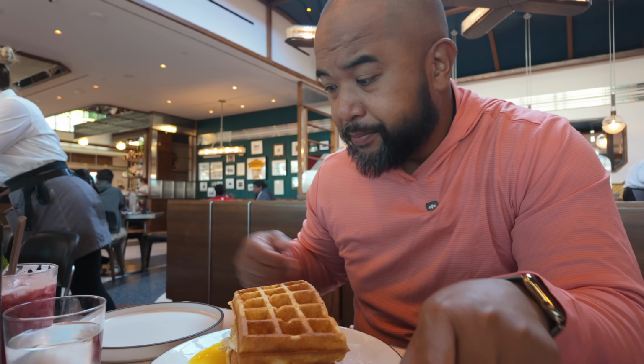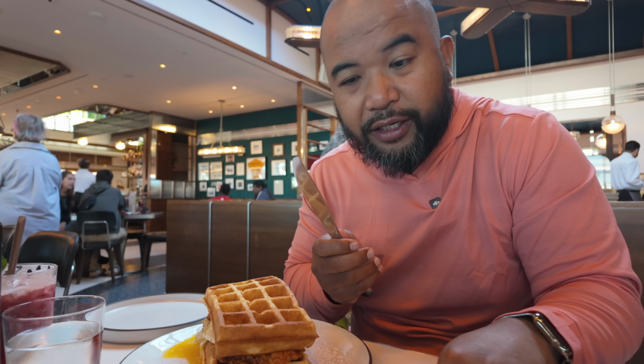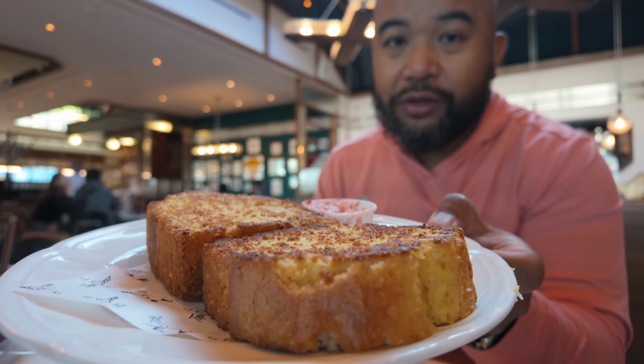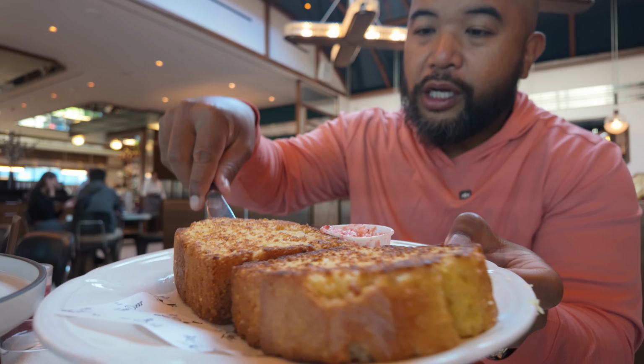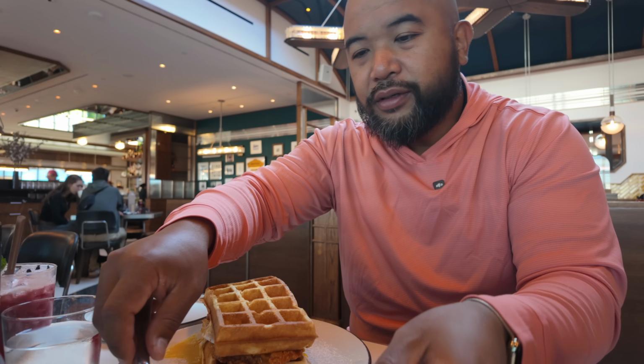Looks amazing. Food came out fast. It's like a diner, you know what I mean? This has the diner DNA, but with the twist. This is the cornbread. This cornbread looked crazy too. I didn't expect this size either. I know. This is a pro move.